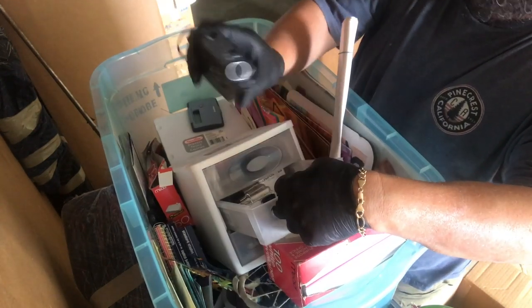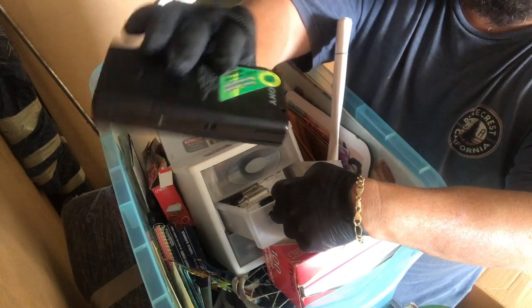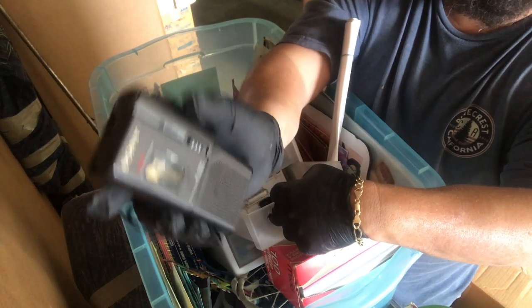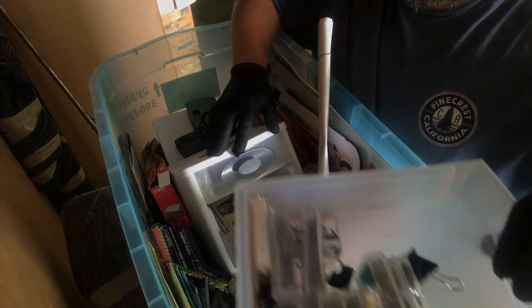This is something. Sony, these little voice recorders actually hold their value. And some of them are decent. Like this is probably 15 or 20 bucks right here. And Sony is the brand that you want. Look at all those little tapes too. Look at that.